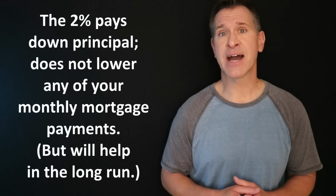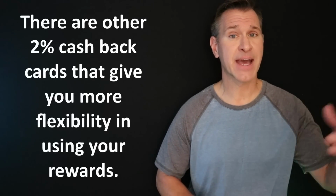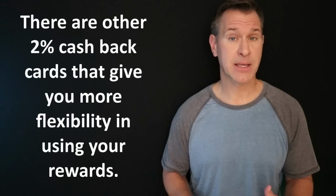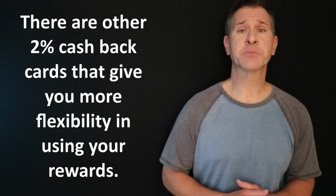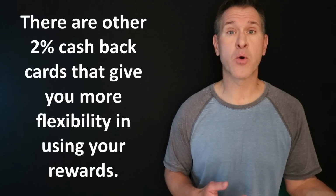It is paying down part of your mortgage, and over the long haul, that's going to save you a little bit of money, but you could just as easily go out on the market and get yourself a 2% cash back card like the Citi Double Cash, the Wells Fargo Active Cash, and there are others where you're getting the same 2%, but you could use it for anything you want. So you could take that 2% and you could use it toward your Rocket Mortgage regular mortgage payment if you wanted to, or you could use it toward your mortgage principal as an extra payment, or you could use it for anything else.